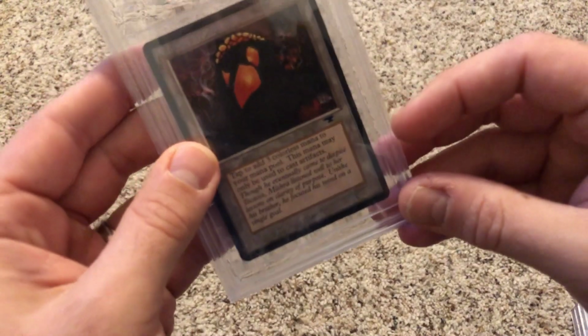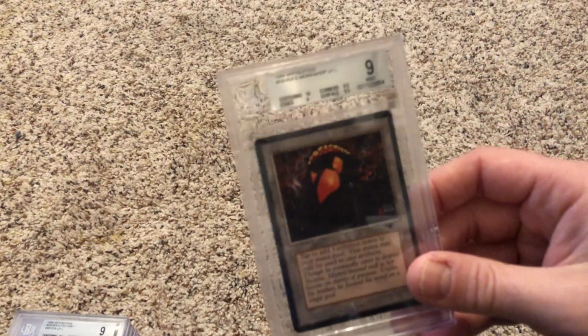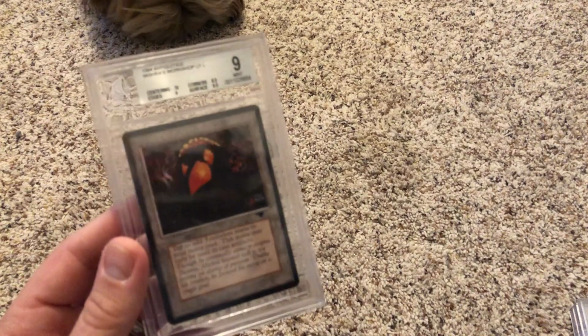I think that should have been a 9 or a 9.5, because this should have been a quad 9 easily, in my opinion. I'll never get rid of this card. I think it was the first Antiquities pack I ever opened, and it was in there. And even back then, it was a very popular card, so I never played with it.